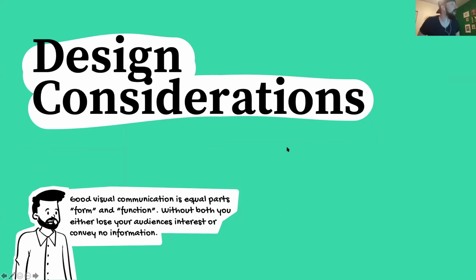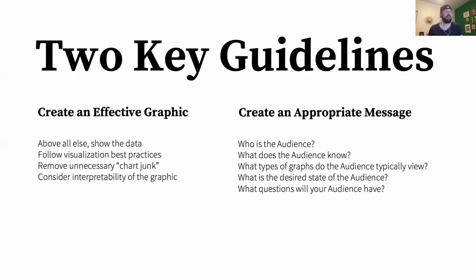Cool. So, design considerations. Here's the part where we'll get a little more technical, a little more actionable, if you will. Good visual communication is equal parts form and function. Without both, you either lose your audience's interest or you convey no information. So there are two key guidelines I want people to walk away with when thinking about data visualization: create an effective graphic, and create an appropriate message.